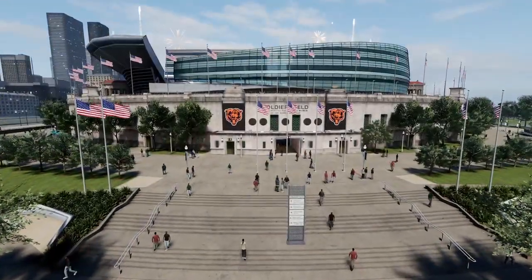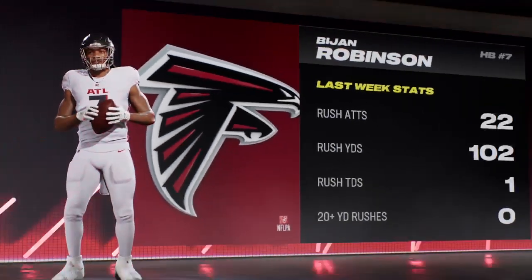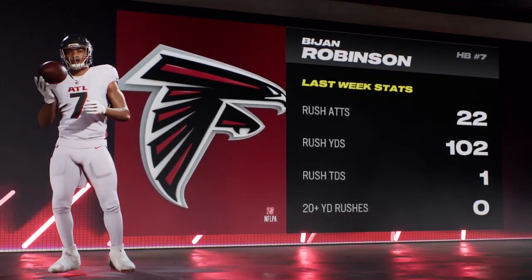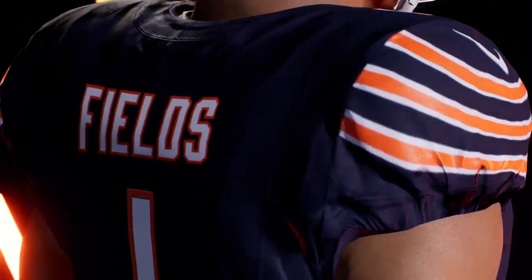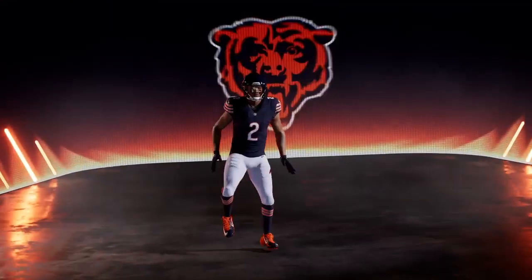It's week 3 of the National Football League, and we'll see Bijan Robinson. He was steady for him on the ground a week ago, reaching the century mark and adding a score. It's the Falcons and the Bears, and it's all up next.